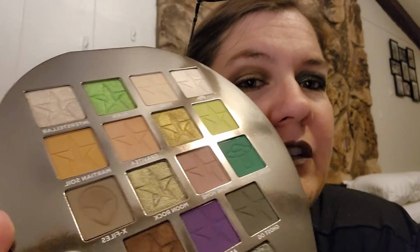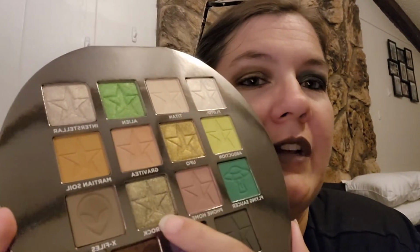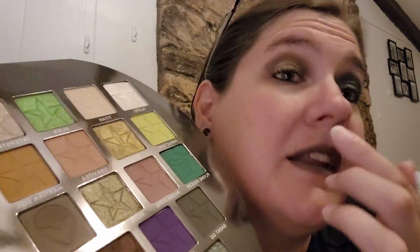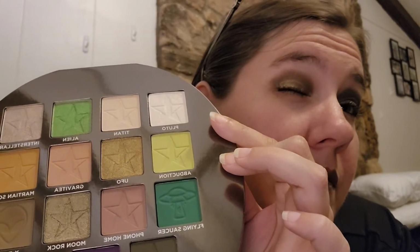And on this one, I took this color called X-Files, and that's all in the crease. And then on the lid, I put this color right here, which is Moon Rock. And then again, in the inner corner, I did just the tiniest little dollop of Pluto. So yeah, I like this look better than this one, and I think this look goes better with the lipstick. See? Oh yeah. I think the lipstick matches that a lot better than this one.